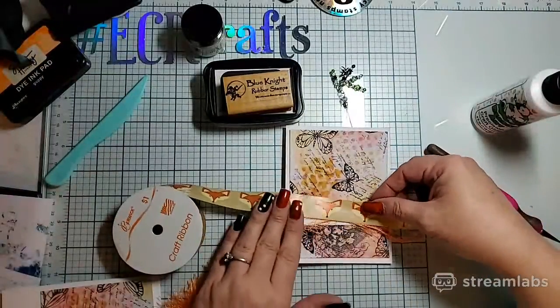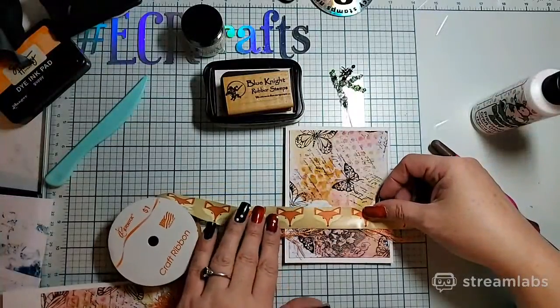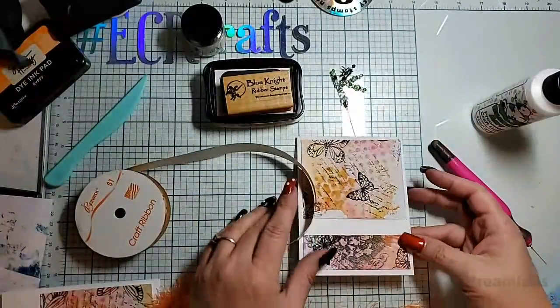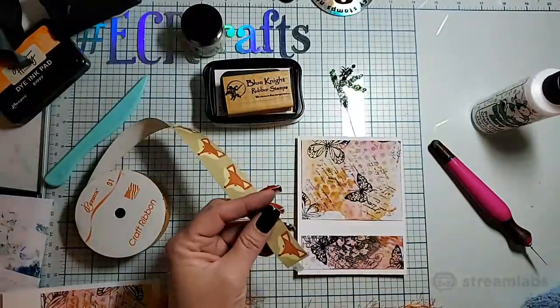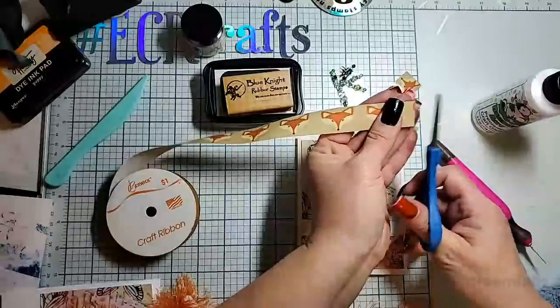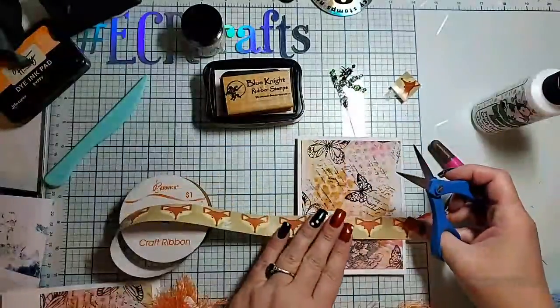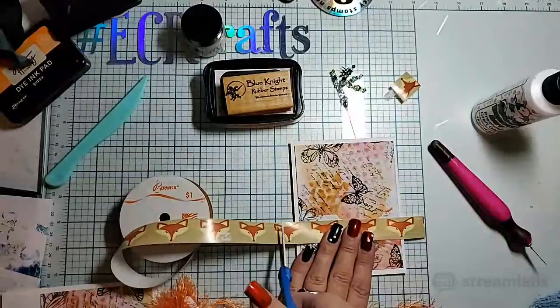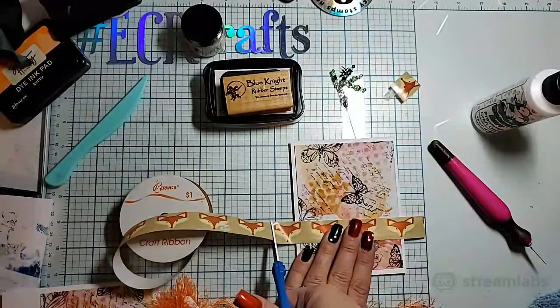And I do like that. So in order to get this to stick, we're going to get a little crafty. Now this is not like ribbon. It's a plasticky stuff. So I'm going to cut just a little bit bigger so I can wrap this sucker around.